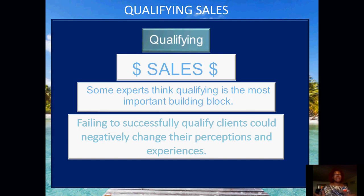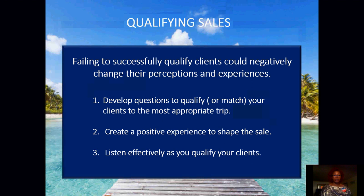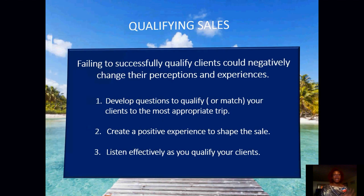We have to qualify clients, guys, and most of us don't. We're so eager and so desperate for the sale that we just take anything, and then we get stuck with so much drama because we don't know half the information of our clients, so that we can't give them what they really want. So failing to successfully qualify clients could negatively change their perceptions and their experience, and they won't book with you. So you want to develop questions to qualify or match your clients to the most appropriate trips. You want to create a positive experience to shape the sale, and you want to listen effectively as you qualify your clients, okay?